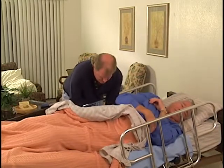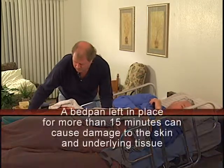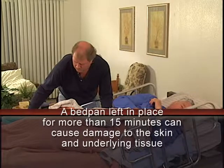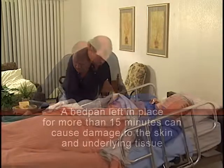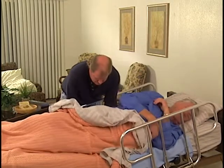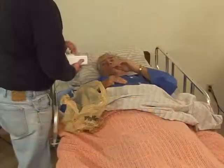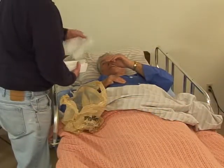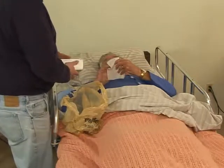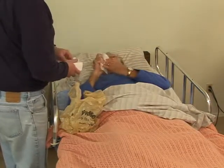Always remove the bedpan as soon as the person is finished using it. A bedpan left in place for more than 15 minutes can cause damage to the skin and underlying tissue. To remove the bedpan, follow the same procedure and gently slide the bedpan from underneath him. Hand him a disposable wipe so he can wash the rectal area after a bowel movement. Use a second disposable wipe for washing his hands.